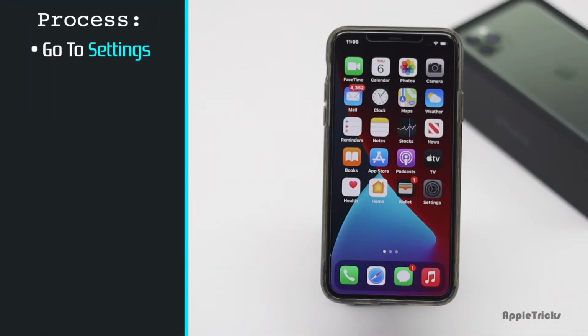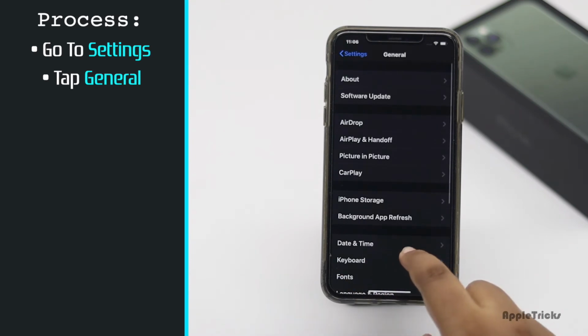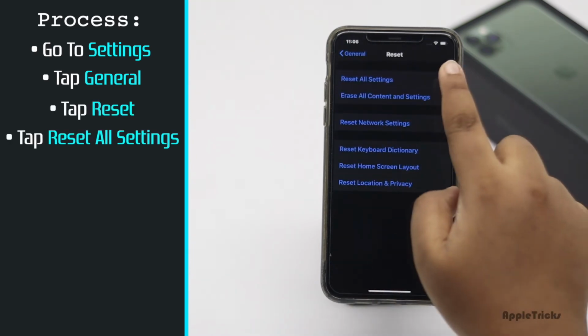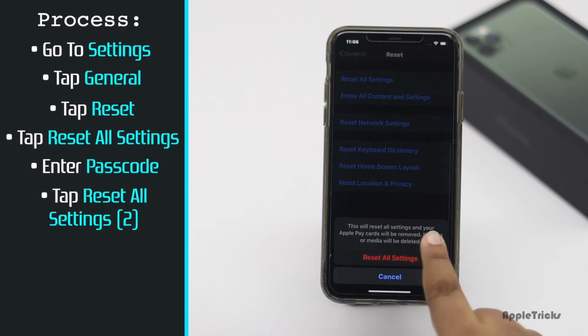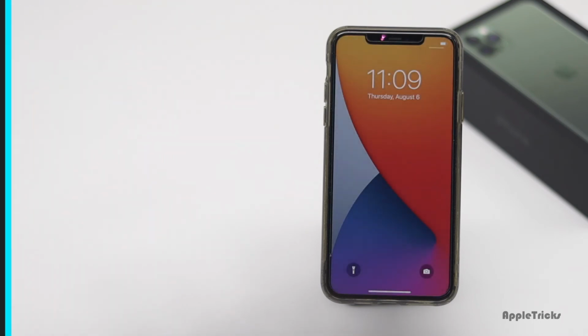Open Settings. Go to General, scroll down and tap Reset. Tap Reset All Settings. Enter your passcode. Tap Reset All Settings, again tap Reset All Settings, and it will go back to its factory default settings.